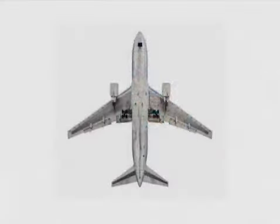And then this one, when you come into the show, this is the 767 I mentioned. And that's kind of the most common plane flying the Atlantic.